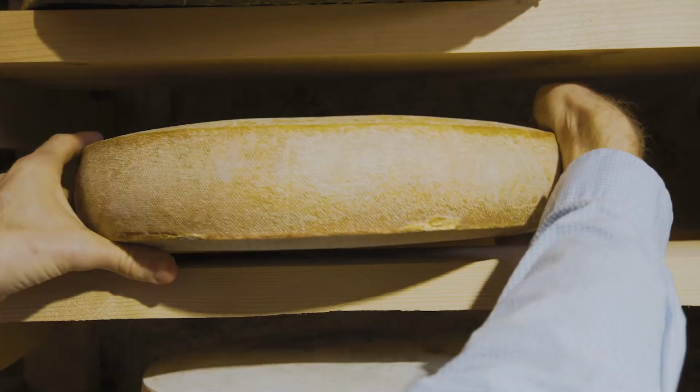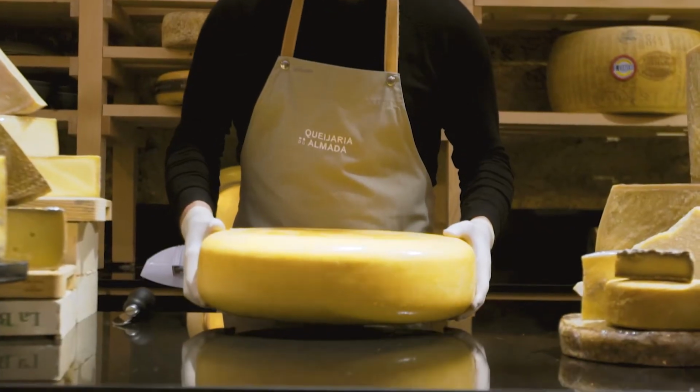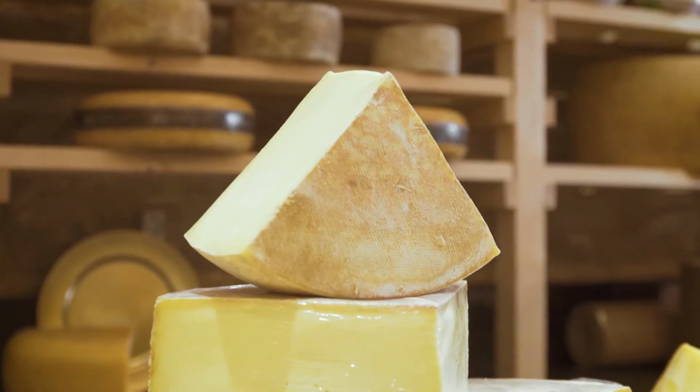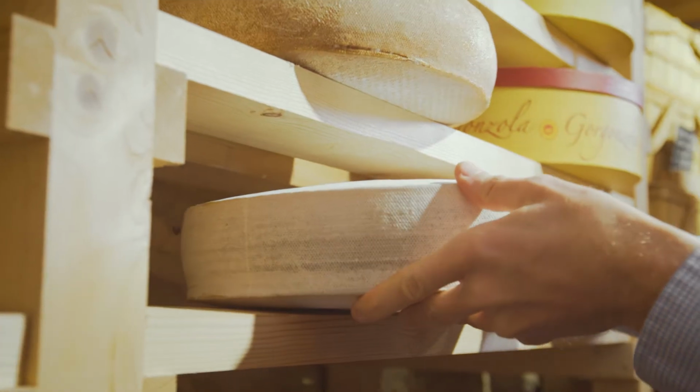There are more than 1,000 varieties of cheese from around the world. With so many differences in texture, processing, fat content, flavour, spices, smell and more, your perfect cheese is out there somewhere.